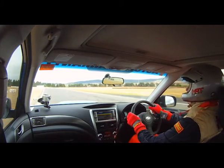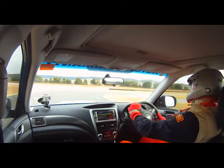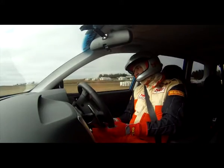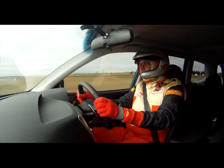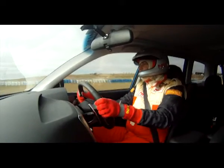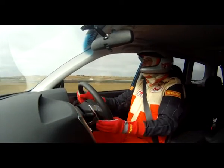140 k's, 100 metre mark, braking really hard. We could have braked a bit even later as I get more confidence with the car. This is my first time with this car aggressively driving it on the track, so I haven't faded the brakes yet, so we'll squeeze it for one more run. 150 k's, 5,000 RPM. Flat through the kink here at 160 kilometers an hour, braking really hard. Oh, I could have gone deeper again.